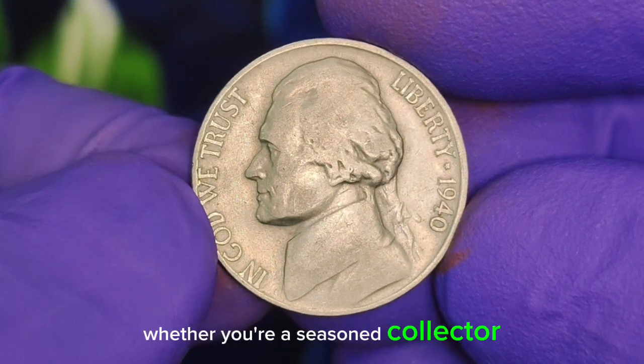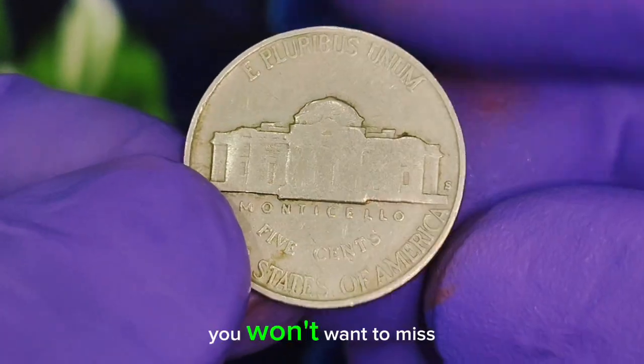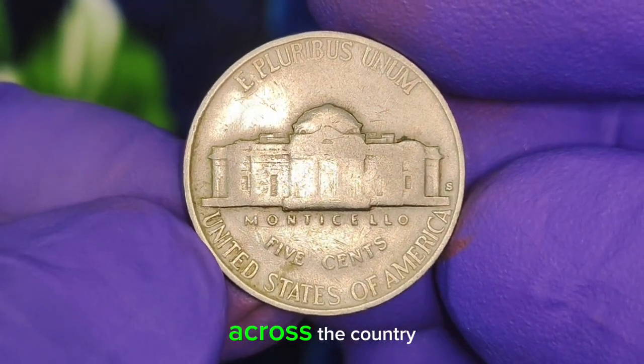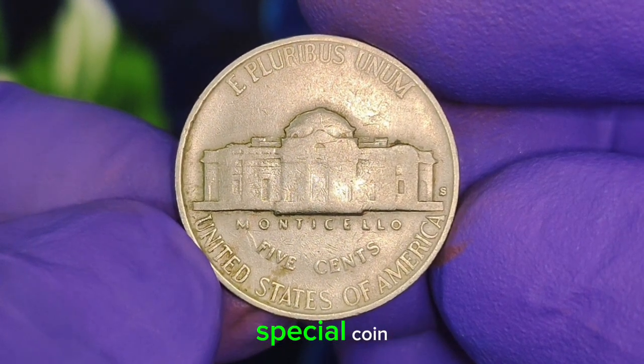Whether you're a seasoned collector or just stepping into the fascinating world of rare coins, you won't want to miss out on this gem that's making waves in auctions across the country. Let's begin with the rich history and background of this special coin.